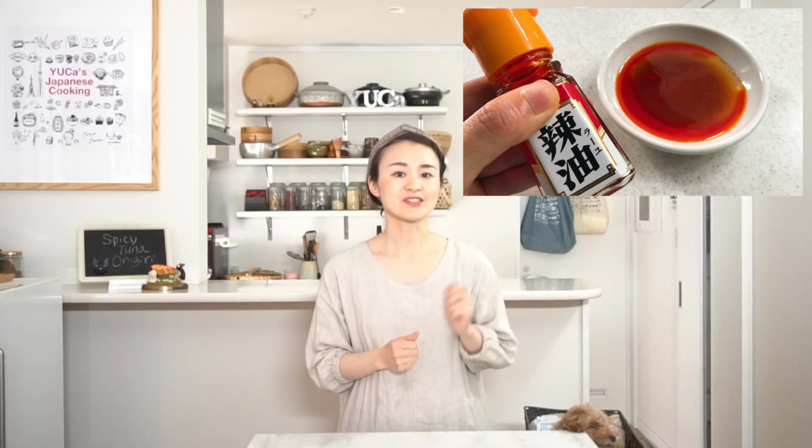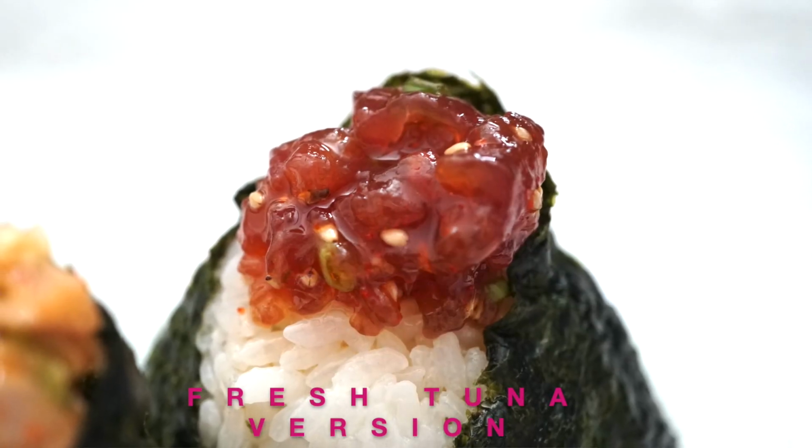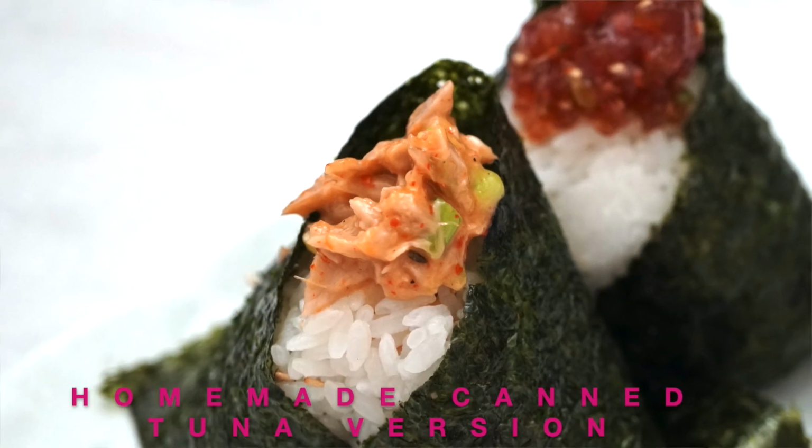And plus, some Japanese foods are inspired by Chinese food. So we sometimes use the chili oil. We say rayu. In this video, I'll make 2 kinds of spicy tuna onigiri. One using fresh tuna, and second, the homemade cooked tuna.